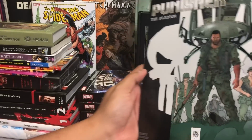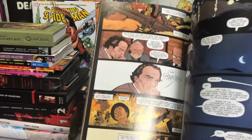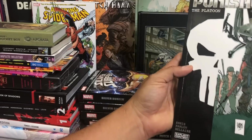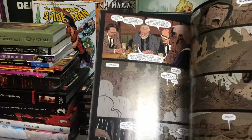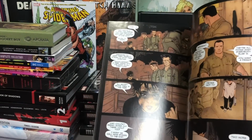Next up is the Punisher Platoon. Only available in trade paperback, not an oversized hardcover or anything like that. This guy's artwork, what is his name? Parlov, I think. Goran Parlov. Reminds me of Tim Sale, Eduardo Risso. So I really like his use of shadows and the contrast.